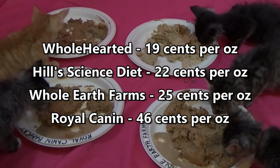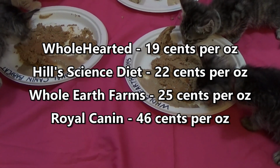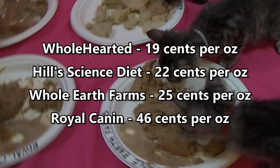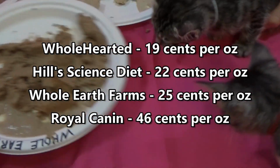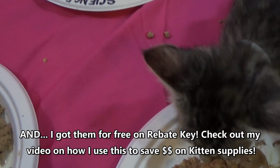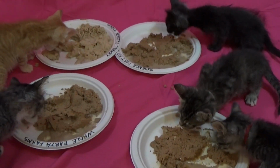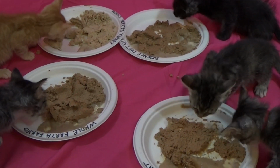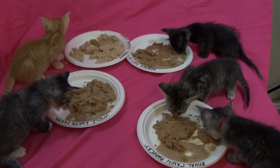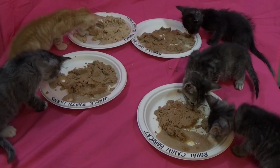I kind of thought that they would gravitate toward the slurry mixtures first because it's got formula in it, but they're not. They're just kind of staying where we put them. Let's swap the plates around on them and see what they say. You gonna do musical plates, babies? Just switch it over. What do you think? You just gonna take what you get and you don't throw a fit? You get what you get and you don't throw a fit. What do you think, babies? Yeah, I don't think they care.